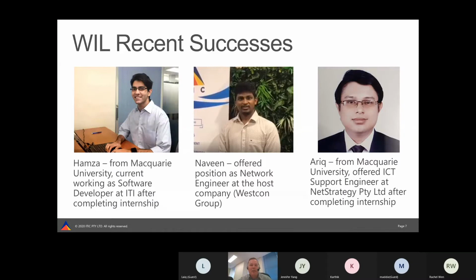So you can see here some of the people that have come through the programs. From a software perspective, Hamza is a senior developer now within our software team. He came through Macquarie University a couple of years back, and was offered a full-time job initially at the end of the program, and now has gone permanent with ITI since January this year.